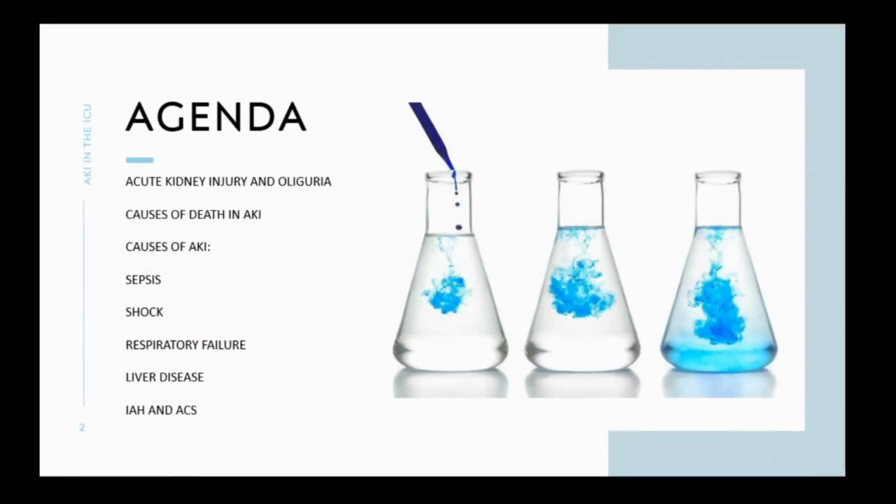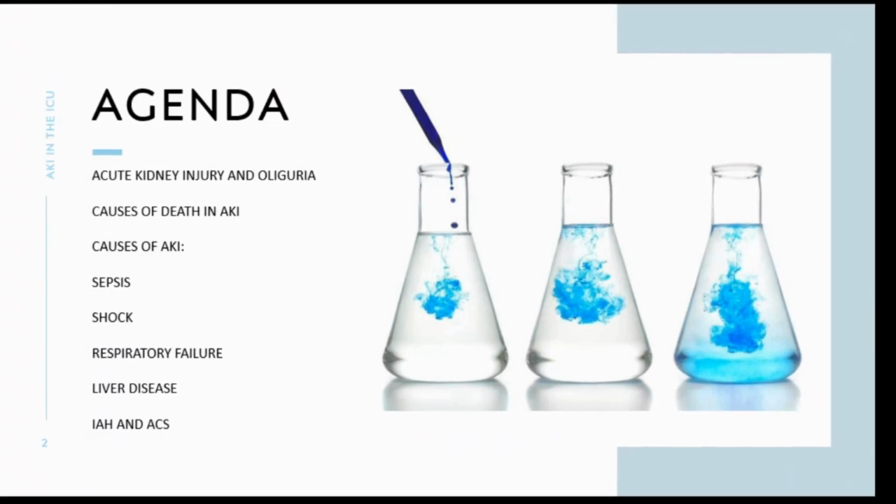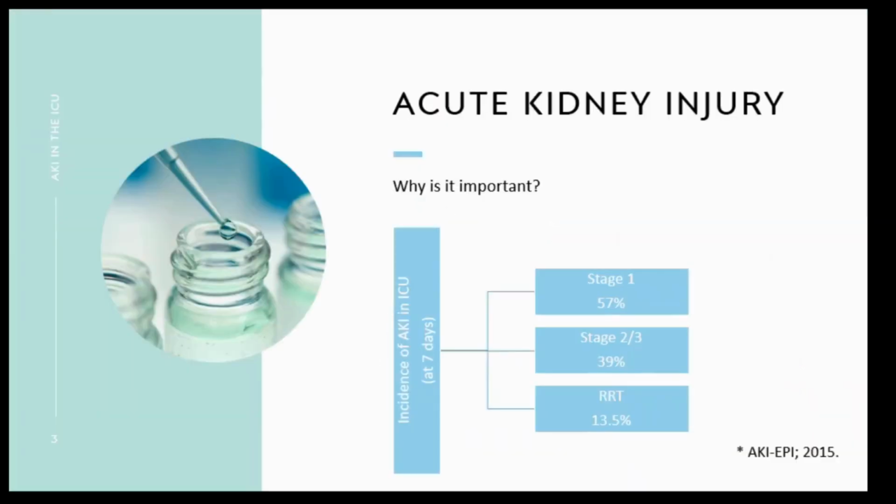These are the topics we're going to cover quickly: just the definitions, what are the major causes of death, and then some causes of AKI and their general approaches in the ICU.